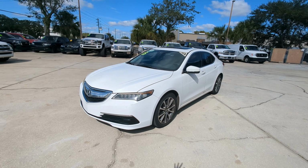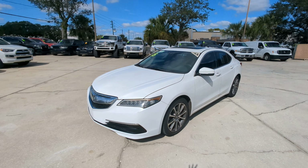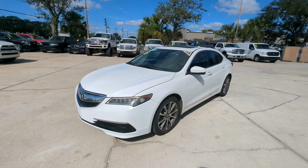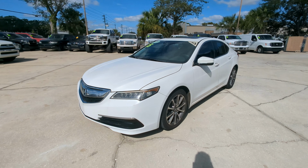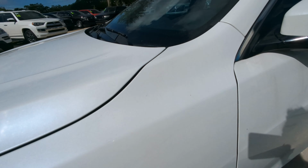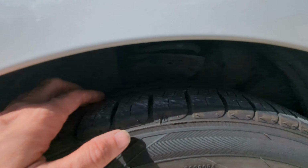This is Arc Motors doing a quick video walk around on our 2015 Acura TLX. The video will start on the outside, move to the inside, and then do a quick test drive at the end. We'll go panel by panel, point out any damages or flaws.